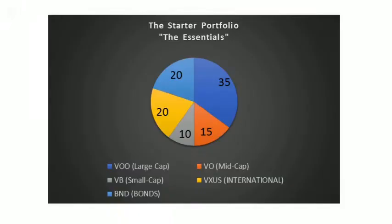So, this is going to be what I call a starter portfolio, or the essentials. We're going to build a balanced and diversified portfolio. That's the goal of this portfolio. It aims to make investing as simple as possible for people that are having a hard time understanding or find investing confusing. And this will provide you with all the essentials: exposures to large cap, mid cap, small cap, international companies, and bonds. Now, this has 5 ETFs. Could make it very simple and do 3 ETFs, and I'll explain that towards the end of this video.